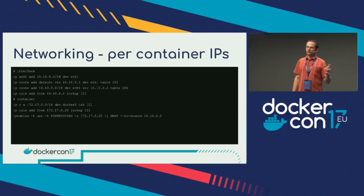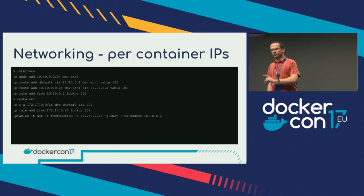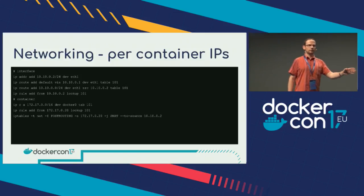And then we are adding some very simple route entries for the local subnet and the default gateway route. But we are adding them not to the main routing table, but to a new routing table called 101. That's what this suffix table 101 does in lines 2 and 3. And then we are adding a routing rule, which says which routing table should be used when. So we're adding a rule that says when traffic is coming from 10.10.0.2, please use table 101 for routing, not the default one.